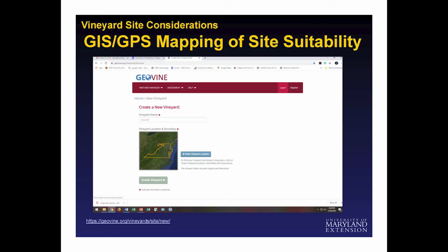It's called GeoVine. You call up GeoVine, you put in your address, you get the overhead view, and the only ones active right now are Virginia and Maryland. You put in your address, it gives you an overhead view of your site. You put in the area of interest, and it gives you all the physical features that are critical for us. In your flash drive, I put a copy of this program.